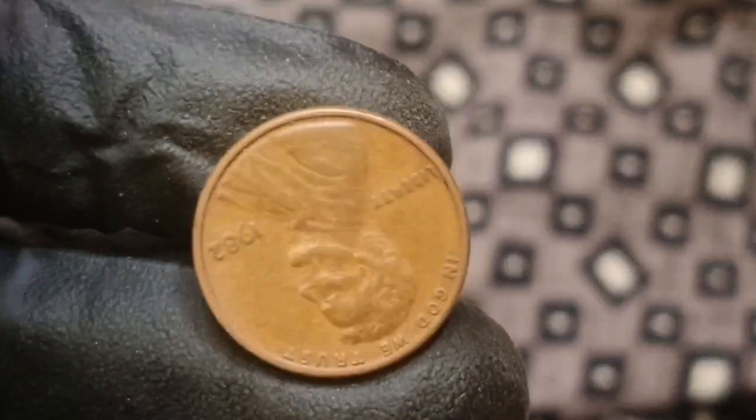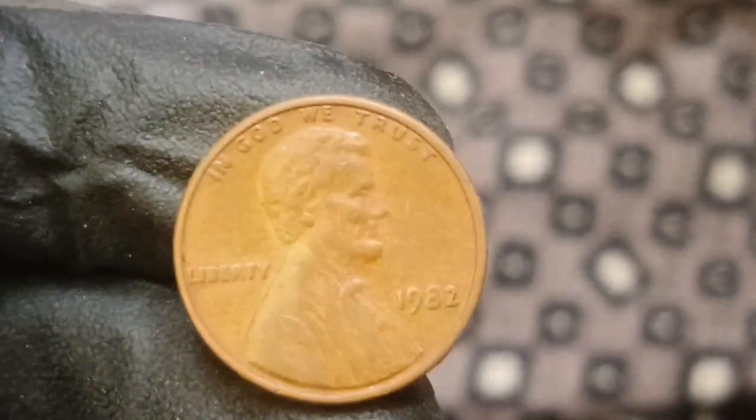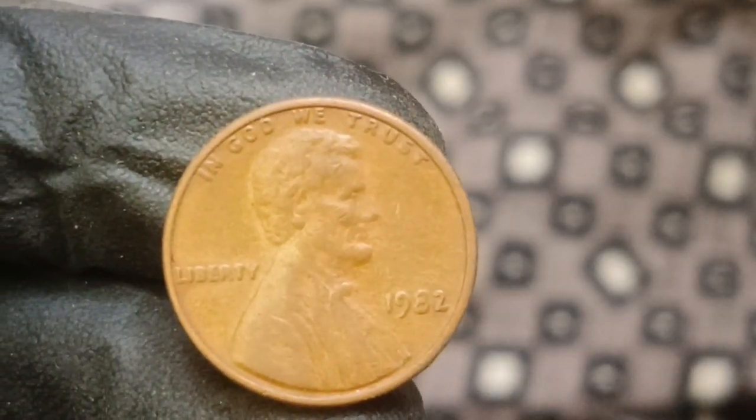There are large date and small date versions from both Philadelphia and Denver mints, in copper and in zinc, and then there are the error coins on top of that, which makes searching through rolls of pennies one of the most exciting treasure hunts you can imagine.